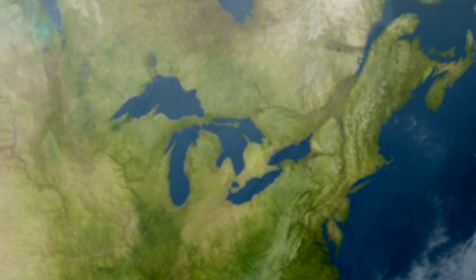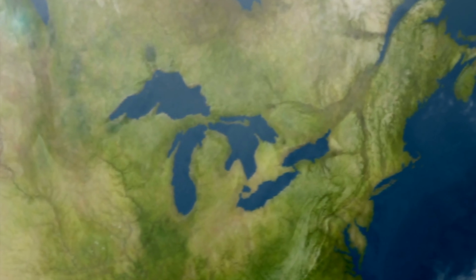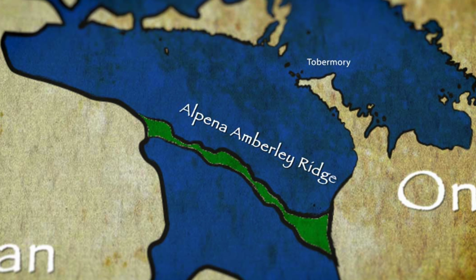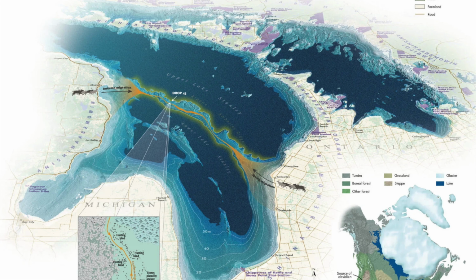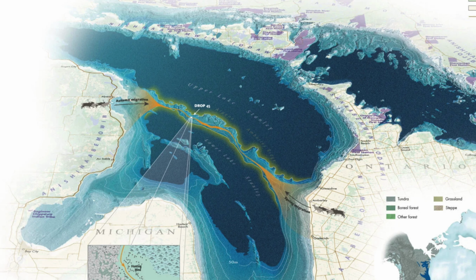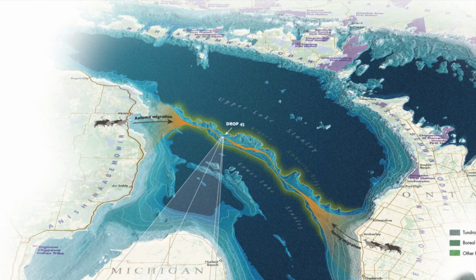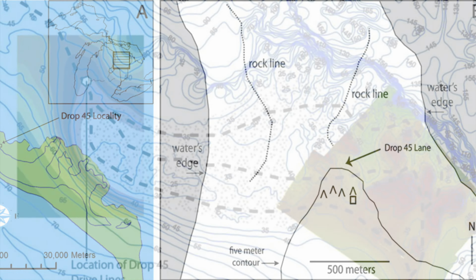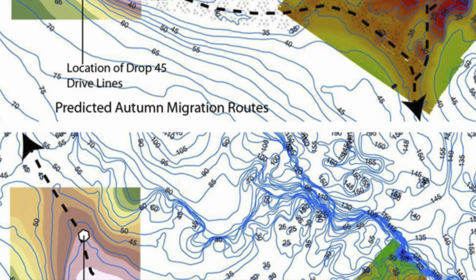In the journal article, "A 9,000-Year-Old Caribou Hunting Structure Beneath Lake Huron," the authors write: 9,000 years ago, the Alpena-Amberley Ridge beneath modern Lake Huron was a dry land corridor that connected northeast Michigan to southern Ontario. The newly discovered Drop 45 Drive Lane is the most complex hunting structure found to date beneath the Great Lakes. The site and its associated artifacts provide unprecedented insight into the social and seasonal organization of prehistoric caribou hunting.